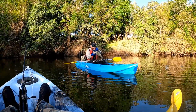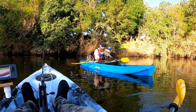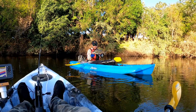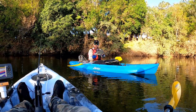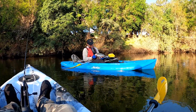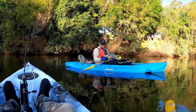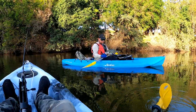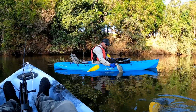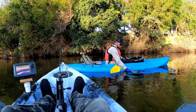Nice fish. Kayak paddle, easy shiner. That's my best bass this season. It's the only one, isn't it? Yeah, he was right up under that big overhanging tree with a submerged log. Very nice. Sure, you'd have to go 40 on that one. Maybe.